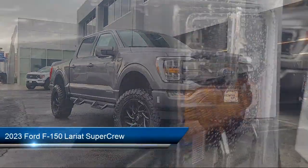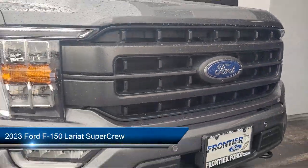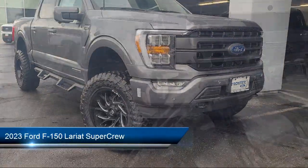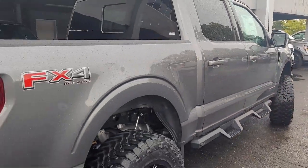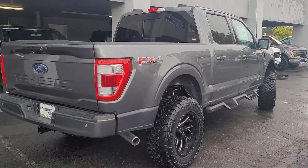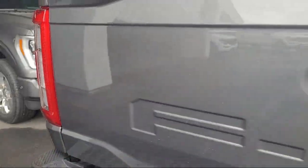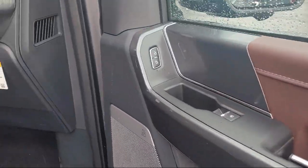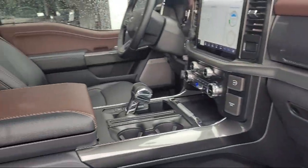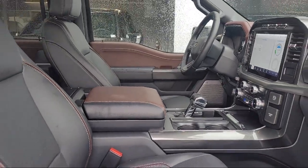It comes equipped with Ford Co-Pilot 360 Assist, LED side view mirror spotlights, Lariat Sport Appearance Package, FX4 Off-Road Package, wireless charging pad, keyless entry, ventilated front seats, chrome bumpers, 360-degree camera, garage door transmitter.